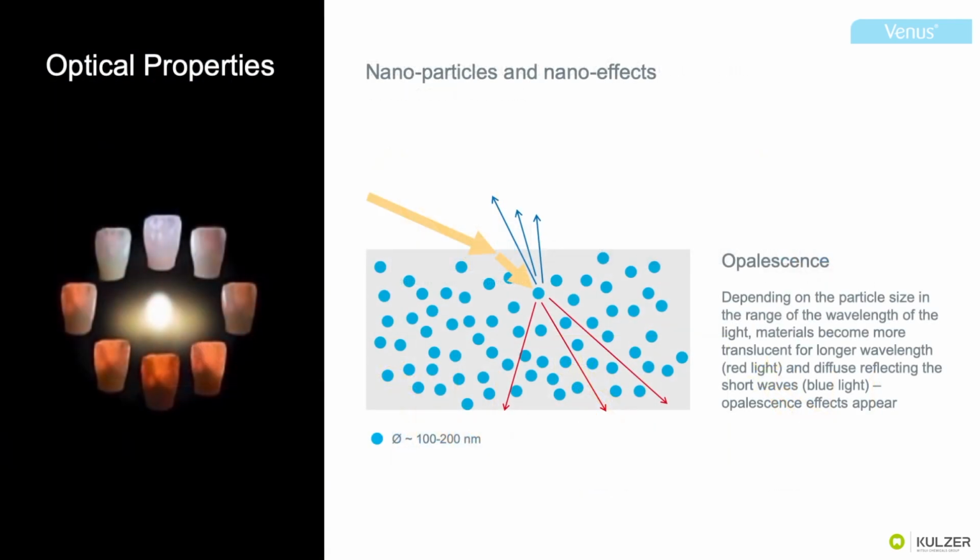The embedded nanoparticles are smaller or closer to the range of the wavelengths of light. Depending on the interaction of material and light, we can observe a color-dependent light scattering, known as the opalescence effect. Orange light can pass, while blue light is scattered close to the surface, and color may be observed depending on the relative position of observer and light.